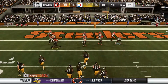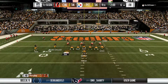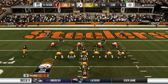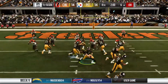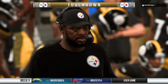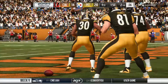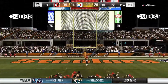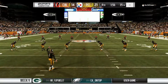A field goal could get him the lead, but it might not be enough here as they come up on 1st and goal. Now let's go. 3-19. Again, it's Connor. Shrugs, pushing and fighting his way in for a Steeler touchdown. A great effort there. His third touchdown now on the year. And the Steelers are going to take the lead. They do tack on the extra point as well. And the lead is now 21-14.